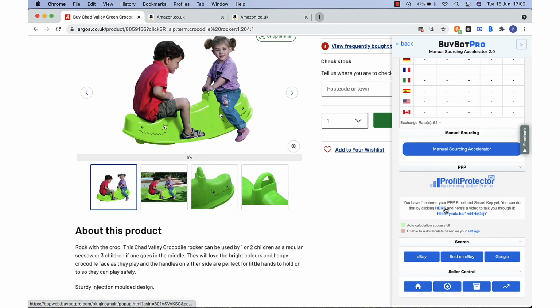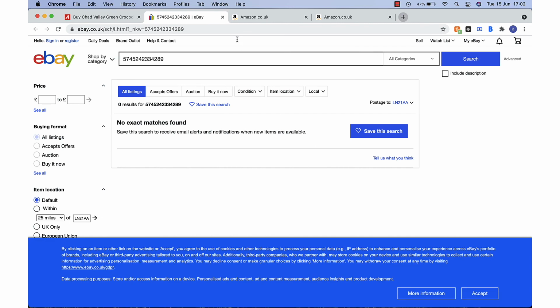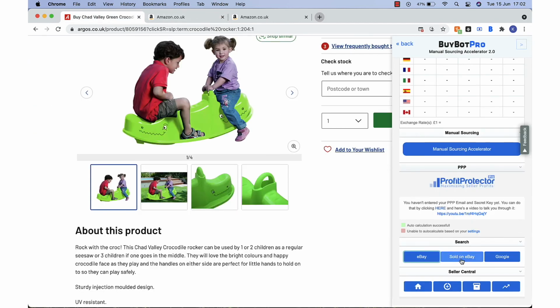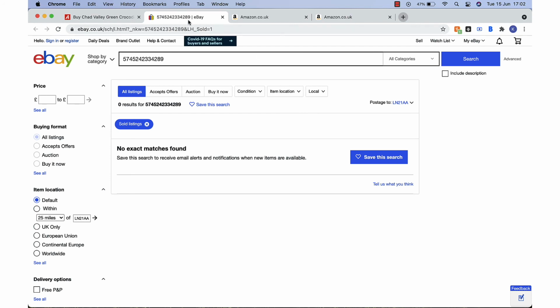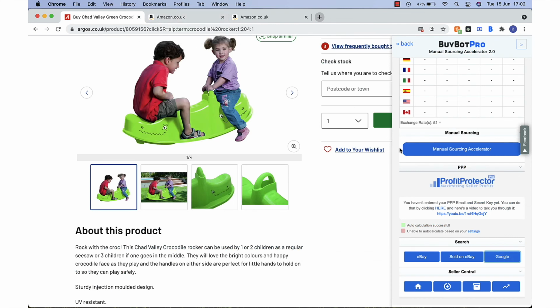So then what I want to show you right at the bottom here is your links. So you've got an eBay button here, no matches found, but obviously this might bring up something for that product. Same with sold on eBay. And then you've also got your Google. So just quick links. And if you're doing this over and over again with products, it might seem like it won't take that long to go to Google, type in the product name and search. But if you think all the time you spend doing that for every single product, it's just really quick time savers that add all together and it will save you tons and tons of time.